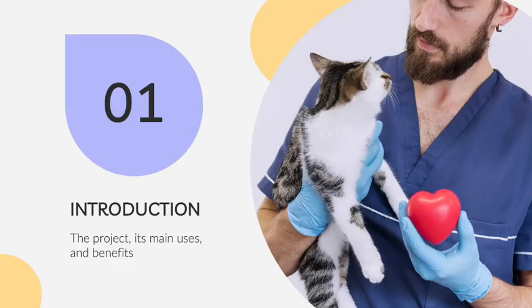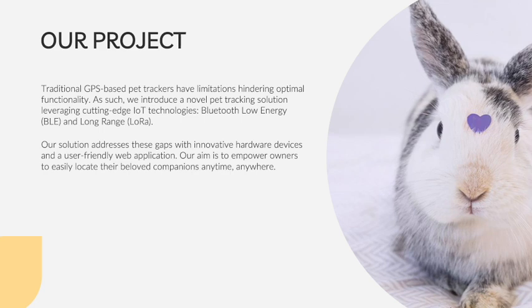First, the introduction. Traditional GPS-based pet trackers have limitations hindering optimal functionality. As such, we introduced a novel pet tracking solution leveraging cutting-edge IoT technologies, Bluetooth Low Energy (BLE), and long-range LoRa. Our solution addresses these gaps with innovative hardware devices and a user-friendly web application. Our aim is to empower owners to easily locate their beloved companions anytime, anywhere.